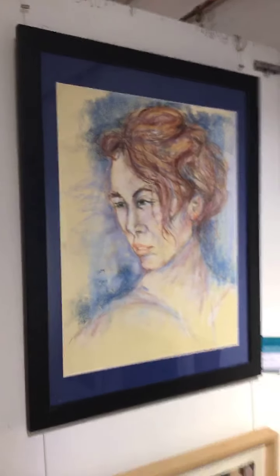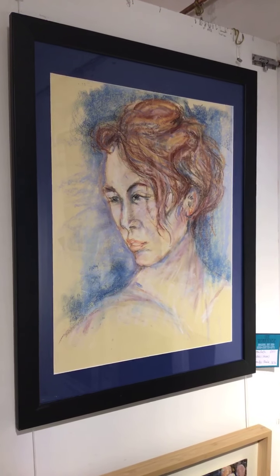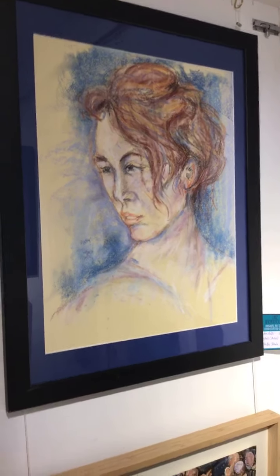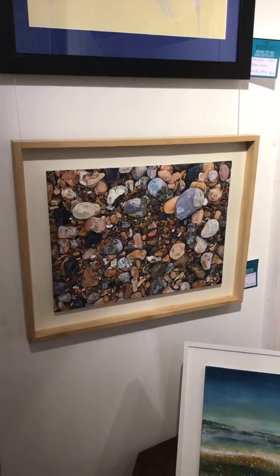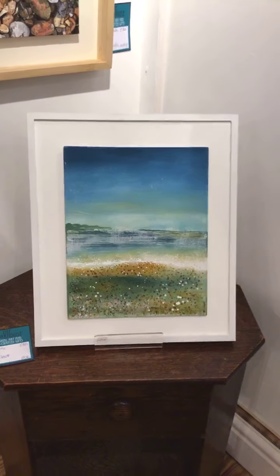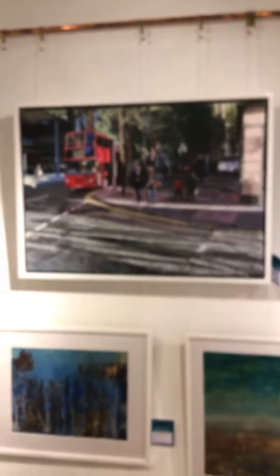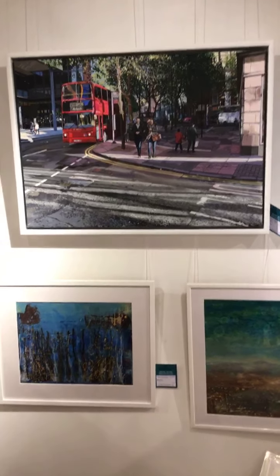Jennifer Steele has been spending some time doing portraiture. She's been doing some online drawing classes. I think it might be Life Model there. And a very intricate work by Andrew Naish. And here we have John Devitt taking a little different route. Okay, here's another lovely one by Andrew Naish. It's difficult with reflection, I'm afraid.